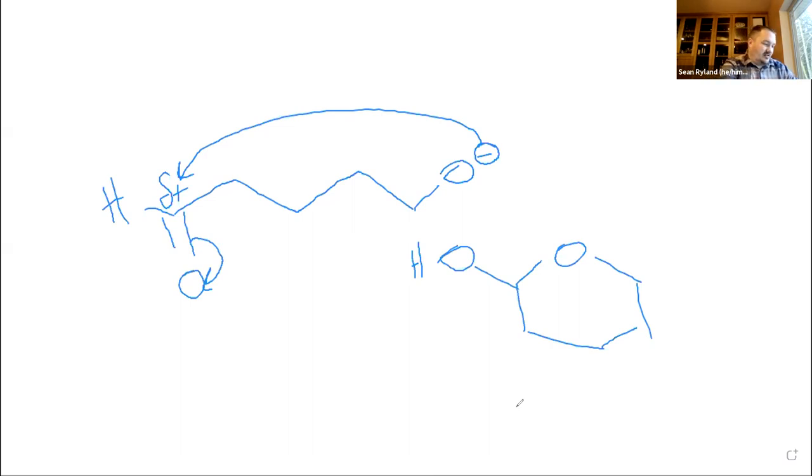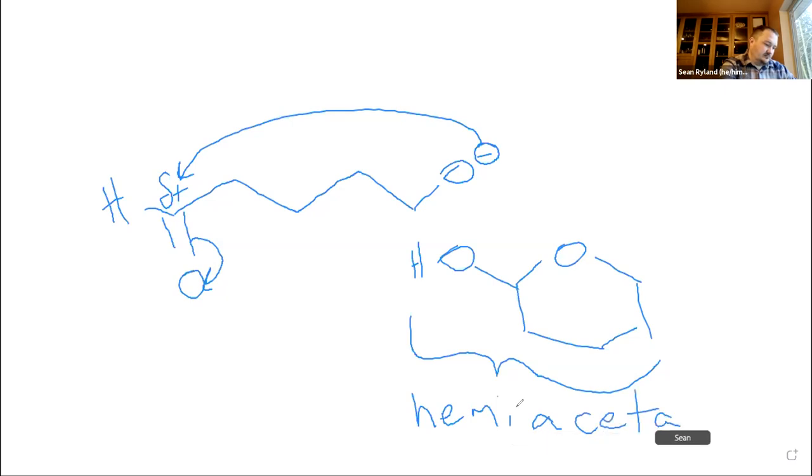And this molecule, the OChem term for this molecule where you've got an ether attached to the same molecule as an OH, it's called a hemiacetal. This is the hemiacetal form of this molecule. And it's a lot like an enol versus a keto form, where they're going to be in equilibrium the whole time between the hemiacetal form and the open chain form.